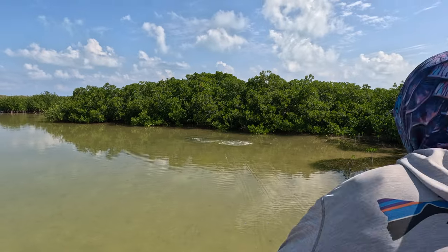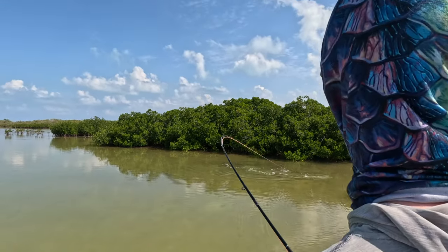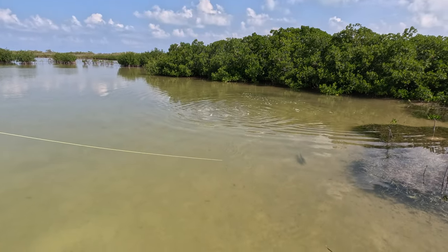We're out at sea. Easy. Chip up. Yes. Dude, that's a nice snook too. It's a dinner snook.